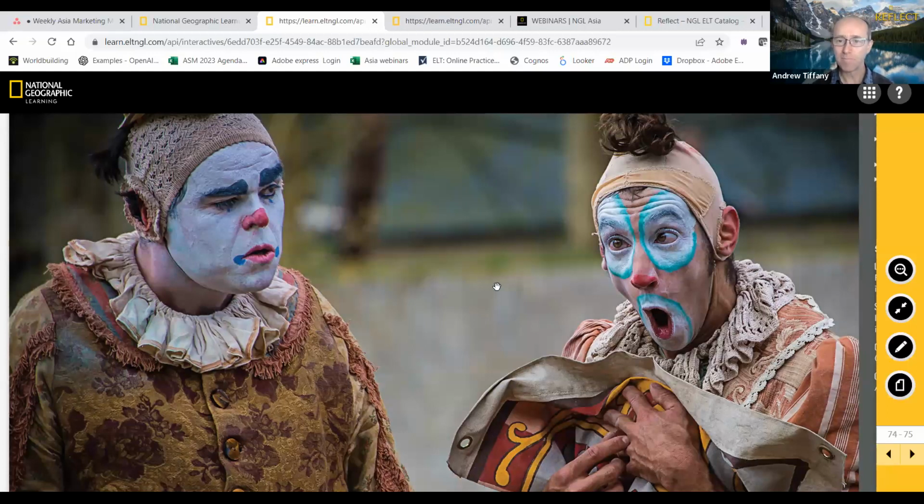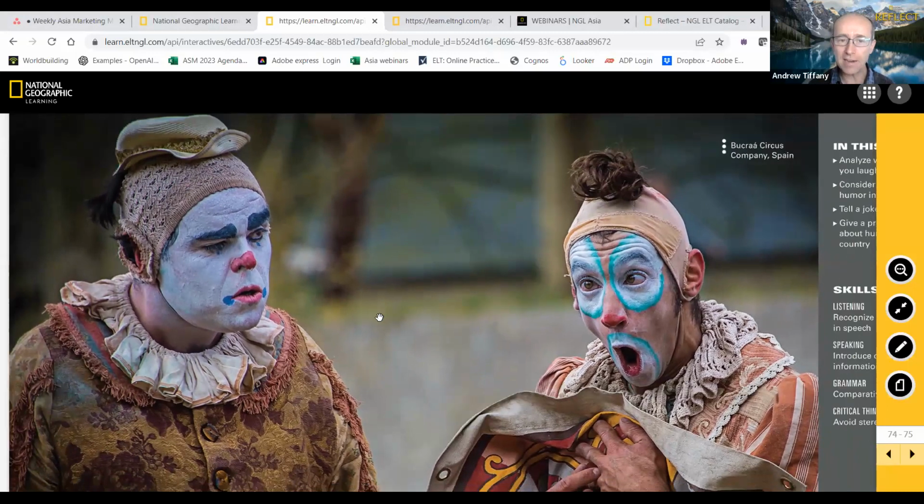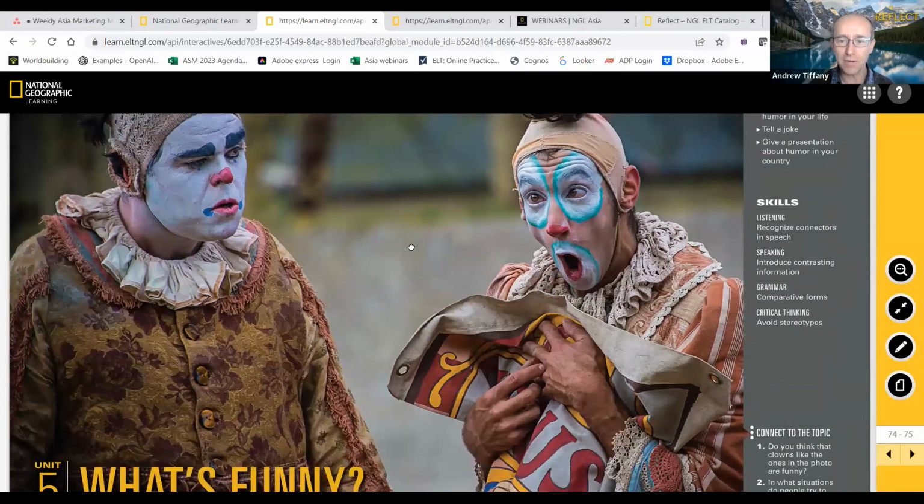What is here? Clowns, very true, right? Yes, these are two clowns. They are at a particular place or circus in Spain. These are Spanish clowns. Okay, and obviously they're having a bit of fun down here. They're finding out what's funny.